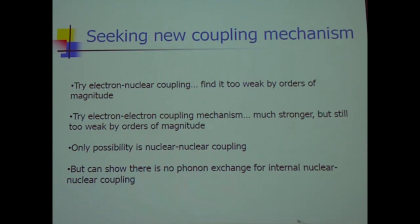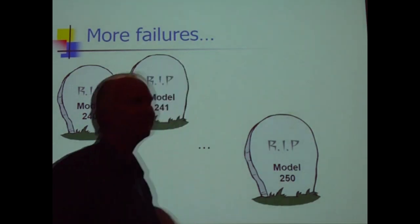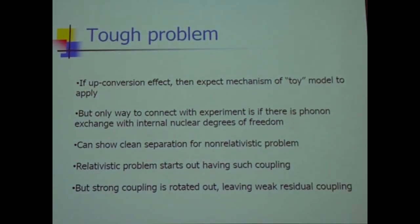The headache is that you can show, and it's something in the textbooks, that there's no coupling between the internal nuclear dynamics and the center of mass degree of freedom. Certainly in the non-relativistic problems, it's a clean separation. For the relativistic problem, it's not quite as clean. Anyway, we tried these models, and they didn't work, so we took them out to the back and buried them along with the other models. We're running out of room for the dead models. Okay, so the problem's tough.